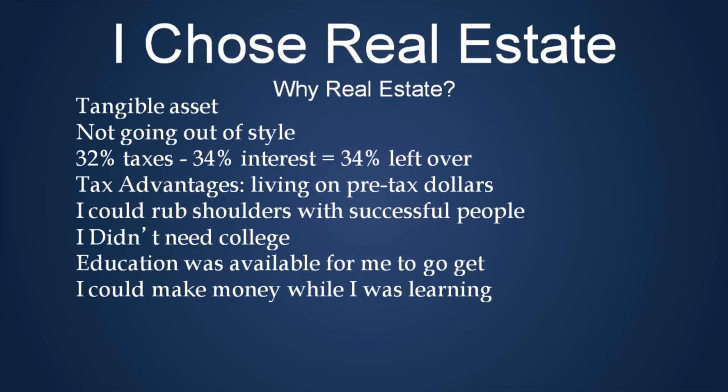I didn't need college to do this real estate business, and that was great because I don't have a college degree. I have a high school education. I went to a couple of semesters of college and figured out it wasn't for me, and I left college to find my own way. The other thing I really appreciate about this real estate investing business is that the education is out there for you and me, and it's available.